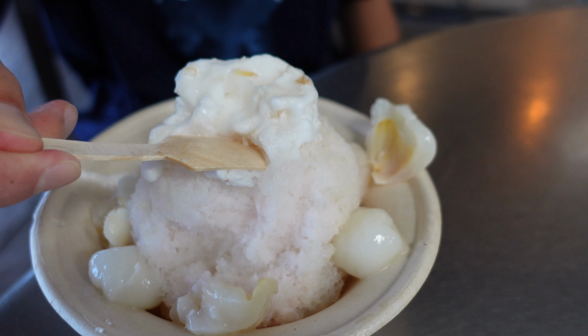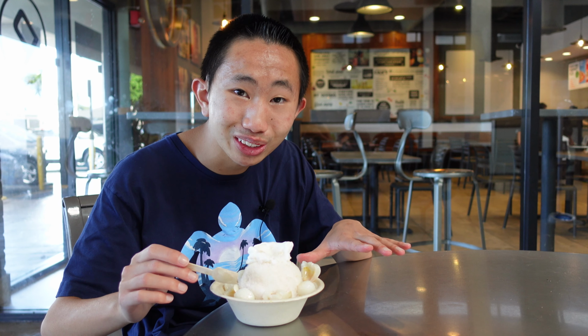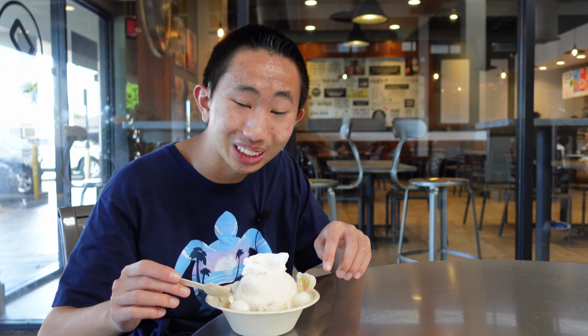That is delicious. Fluffy shave ice. I love the smoothness and fluffiness of the shave ice, and its fresh lychee flavor. Definitely taste that fresh lychee juice. Delicious. I love the little pieces of canned lychee as well. The best thing about the shave ice is the fluffy texture. This is so much more fluffy than the shave ice that you get in the mainland.